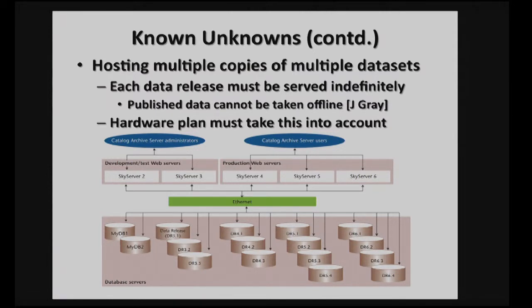So continuing the known unknowns, you have to host multiple copies if you're going to provide data releases. This was our layout at Fermilab for DR6. As you can see, we have several servers dedicated to each release, and we have a pool of web servers. And essentially, the hardware plan must take this into account if you're going to have regular data releases. That's just the point I wanted to make here.